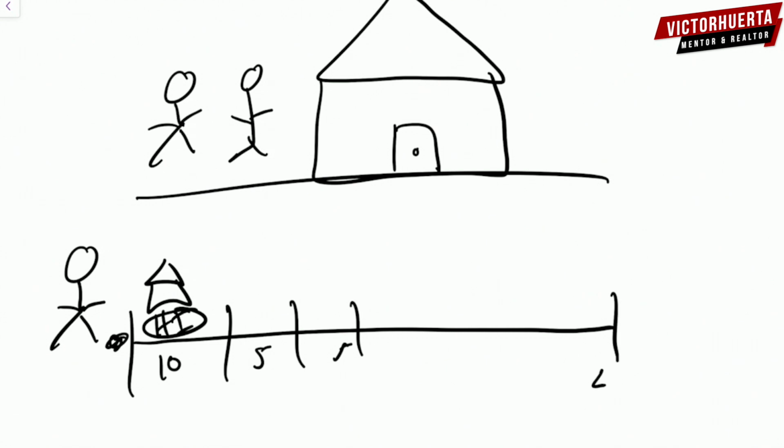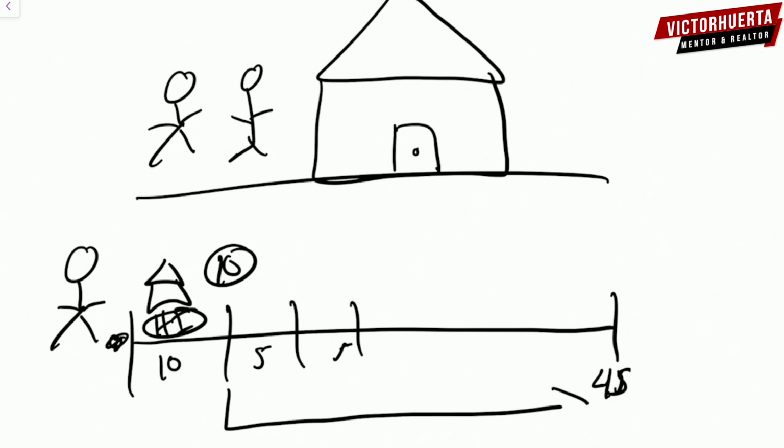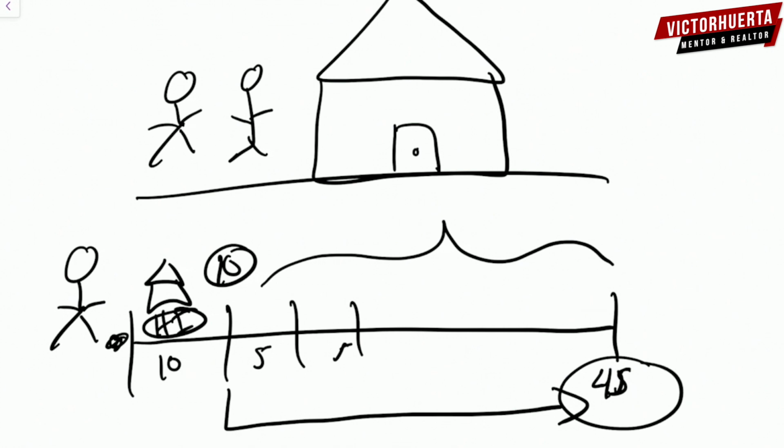And over here we'll put 45 days. You're not going to close after the 10th day. Let's just say the last day you saw it was on day number 10. So you haven't seen it until 45 days. So this whole time frame right here, you have not even seen the house, and you're going to purchase your house on the 45th day.